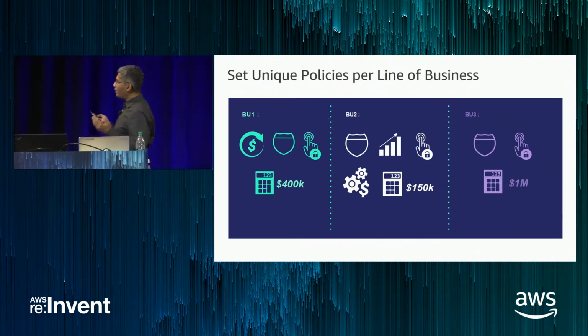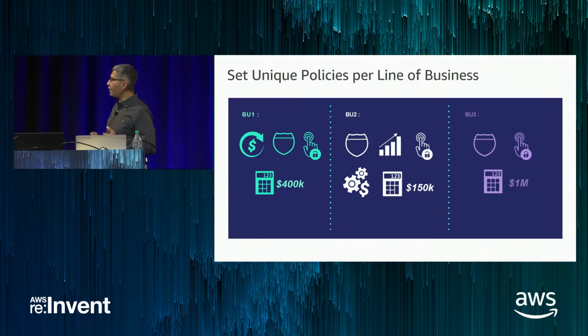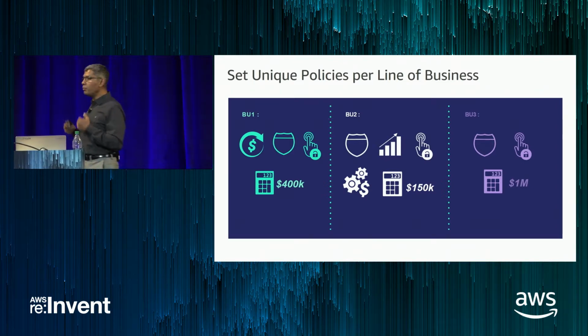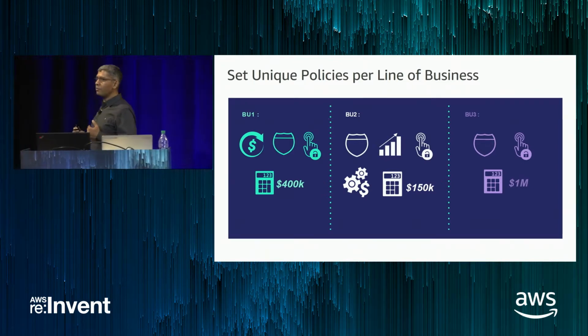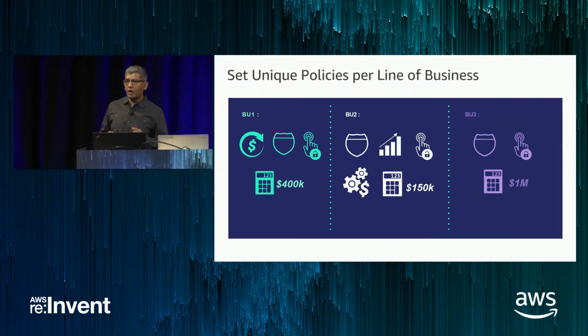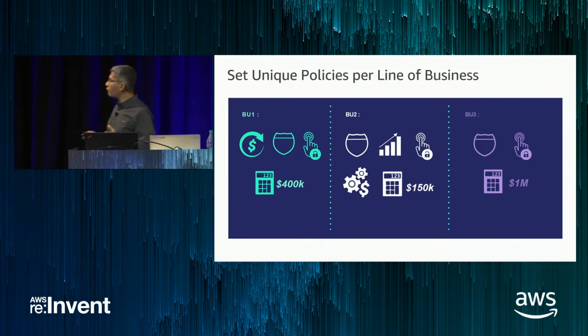And BU3 might be maybe a new acquisition that you just brought in and you have no policies in place yet, just the basic stuff, and you might incrementally roll out new things. But as you see, just across these two dimensions, if you pushed out one set of policies for everybody, you're going to get a lot of pushback from the teams that are operating the cloud. So you need to think carefully about how to target these policies in ways that make sense.